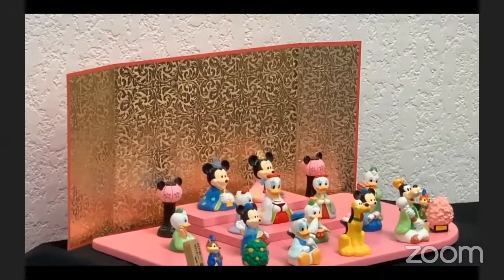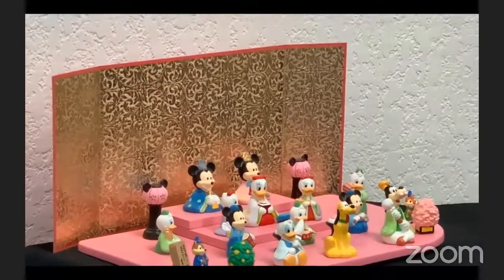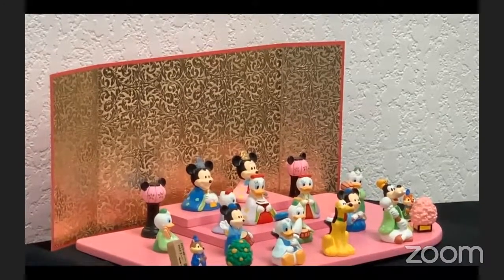Mochi is pounded rice, and typically we do get to make that at the center. And this rice, the pounded rice or the mochi, is typically colored pink, white, and green. The pink represents the sakura or the cherry blossom blooms, the white represents snow, and green represents growth, probably for trees and such.